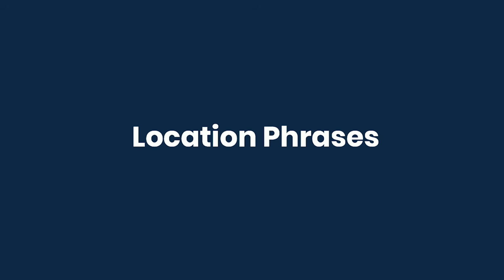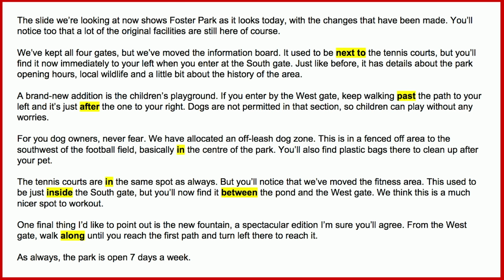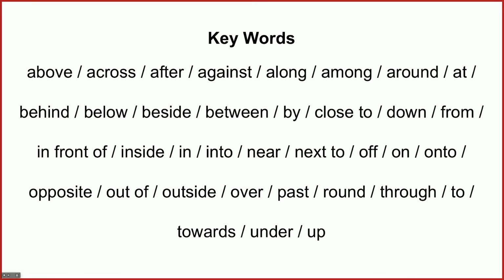Alrighty, so that's the first part and that's pretty straightforward. Now we're going to move on and look at something a little bit more complicated. These are the location phrases you'll need to know. Take a look at the transcript again and notice the little prepositional phrases that talk about location or movement, like next to, after, past, in, inside, between, and along. So you will definitely hear a lot of these sorts of keywords in the map labeling task.